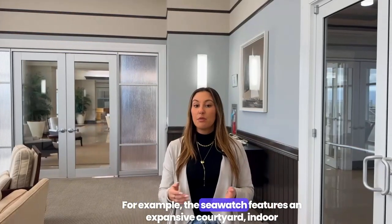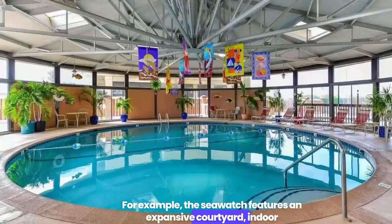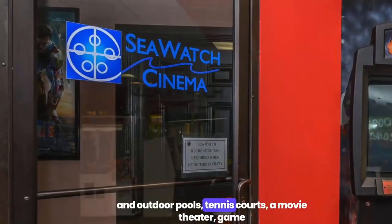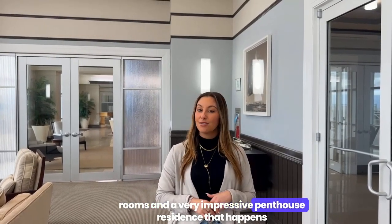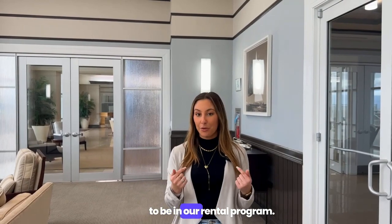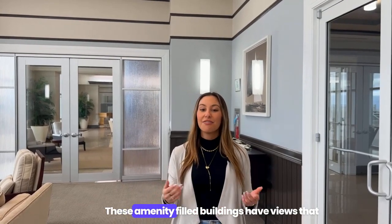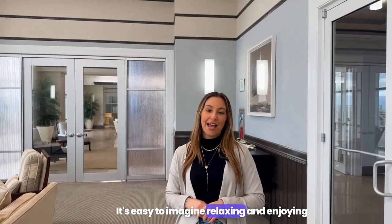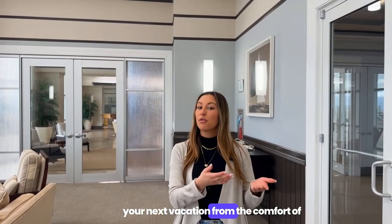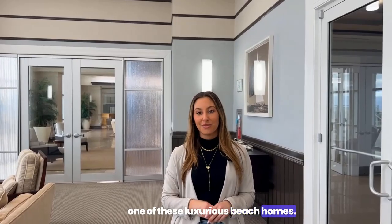For example, the Sea-Watch features an expansive courtyard, indoor and outdoor pools, tennis courts, a movie theater, game rooms, and a very impressive penthouse residence that happens to be in our rental program. These amenity-filled buildings have views that go on and on for miles. It's easy to imagine relaxing and enjoying your next vacation from the comfort of one of these luxurious beach homes.